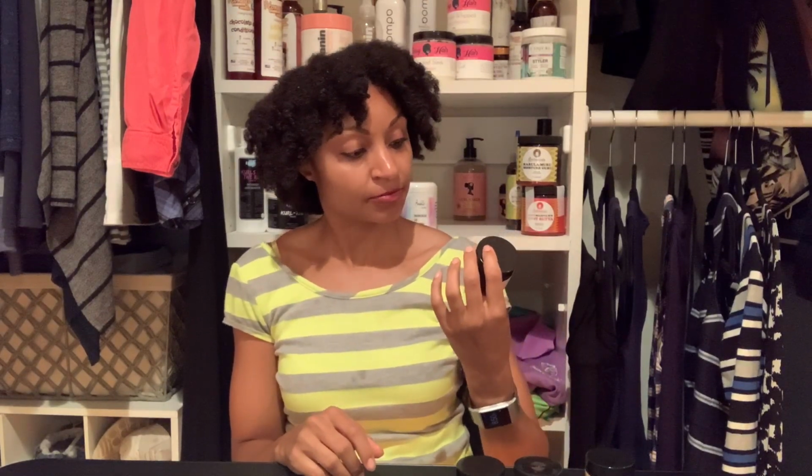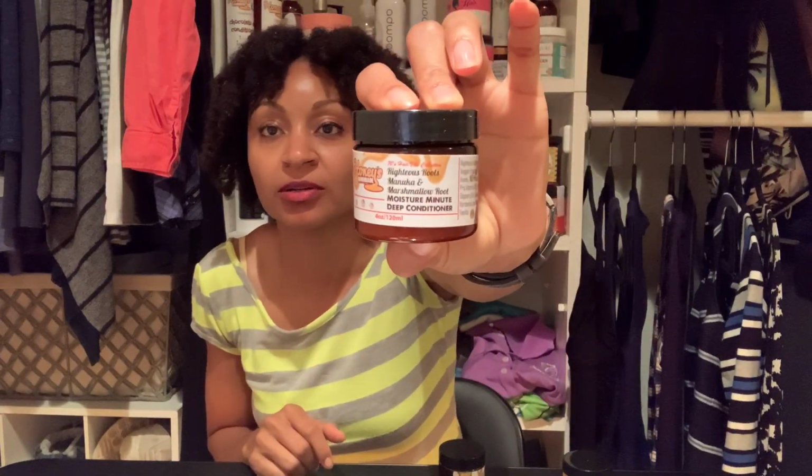Honey's Handmade Hawaiian Aloe Red Salt Balancing Deep Conditioner. There's coconut oil in this one. I don't think I held this one up to the camera. Can't imagine what difference that's going to make for you, but I want to be consistent.